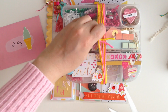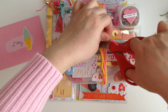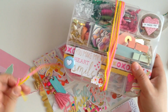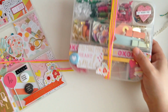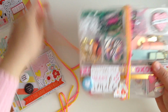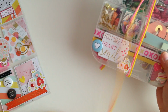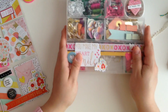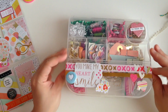So we are going to cut it right here, and I'm going to be saving the rest. I'll show the pocket letter next because I'm excited to dig into this. How many times am I going to hit that into this bad boy? Look at these colors. I love it. Okay, let's open it up.